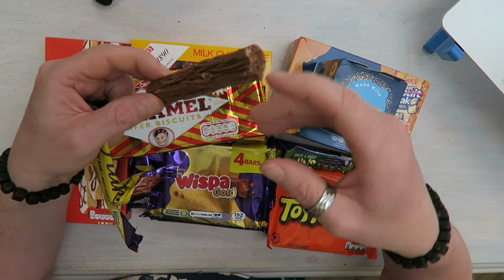Now, this would later go across Ireland, Australia, South Africa, and other nations. And the later product Twirl, which I've got here, that is the Twirl. It's 2 flake style bars of chocolate which are laid in milk chocolate themselves, but we'll come on to Twirl in a bit.